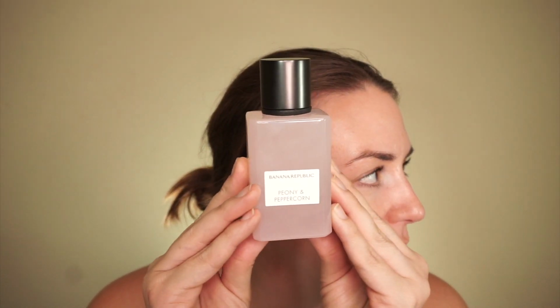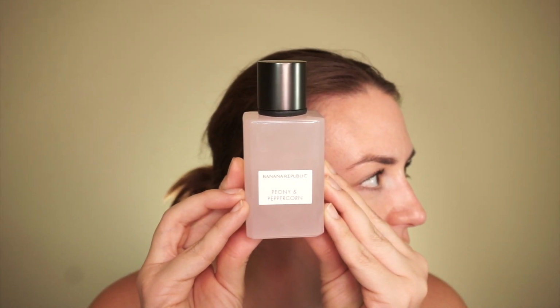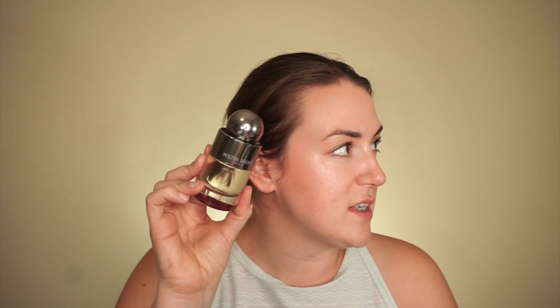way home. On the way home, I found this from Banana Republic, and this is Peony and Peppercorn, which again, all of your TJ Maxx scents that you purchase are always going to be blind buys. So I went ahead, I looked online just to see what it was supposed to smell like, and I decided I wanted to go ahead and purchase it. And the reason I decided to purchase it was because some of the notes reminded me of this that I just purchased that's also in this video, but with more floral in it.